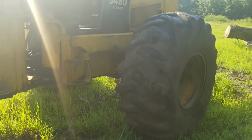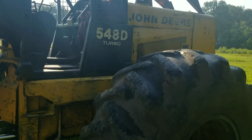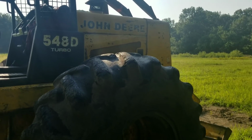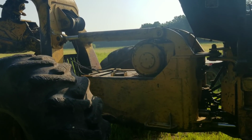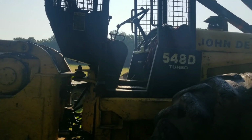But now we're going to jump on this old girl. I ain't ran her in a couple weeks. I love this skidder. This is one of my favorite ones right here. I mean, it's tight and right in every place. This is a good machine. I've had a few people try to buy this old girl from me, and I've turned down quite a bit of money for it. I just won't let go of it. This is probably my favorite skidder in our whole fleet.